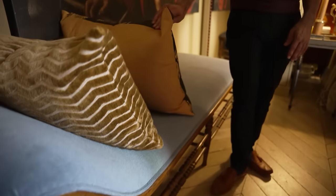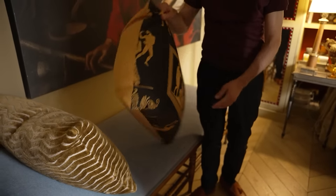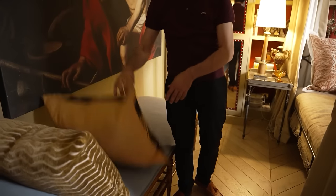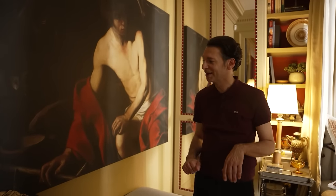This is one of my favorite pillows of all time. This fabric is actually from Schumacher from a while ago. It was discontinued, and when they discontinued it, I ran into Schumacher and begged them to give me all the samples that were left of it so I could make pillows with them.